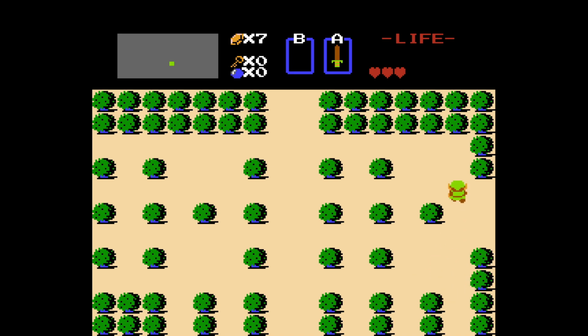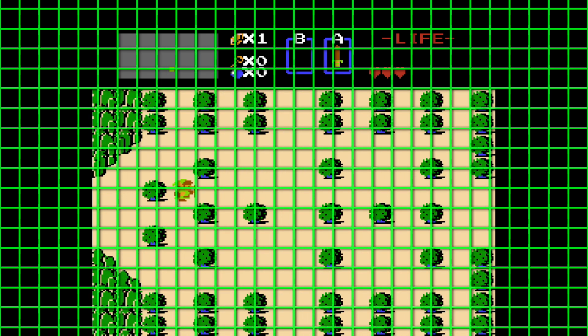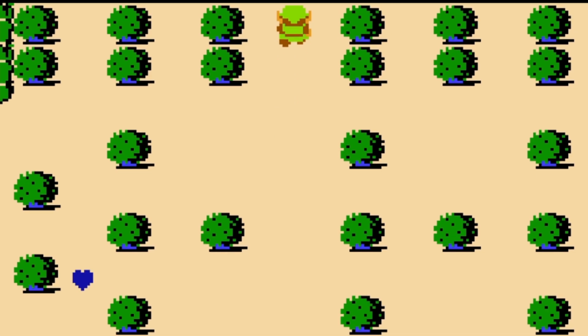Like we've already covered, Link moves on a grid, but he doesn't jump from square to square like you'd expect him to. He can move anywhere for as long as he likes. He can stop wherever he wants, turn around, and occupy any pixel on screen that isn't a wall or an obstacle. But how can this be if he's moving on a grid? What's happening is that although you can move wherever you want, if you fall out of alignment with that grid, the game will slowly and silently pull you towards your nearest aligning grid line, 1 pixel per frame, for as long as you're moving. You'd never notice, but it means the game can always keep you roughly in line and stop you from running into things.